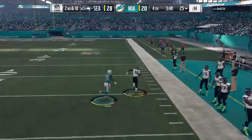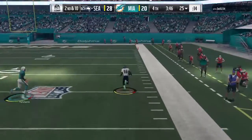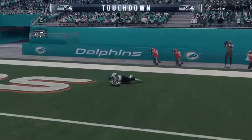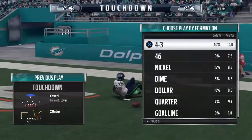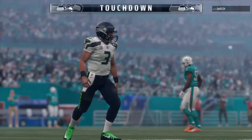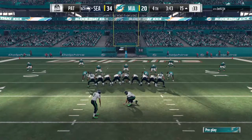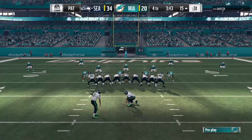It's caught. Lockett. Tyler Lockett, 20. And he is in for the Seattle touchdown. Tyler Lockett, his second touchdown of the afternoon. And the Seahawks find a way to stretch their lead.